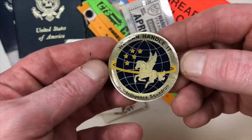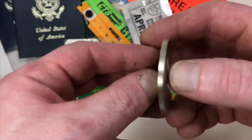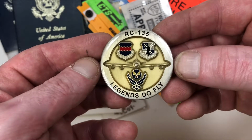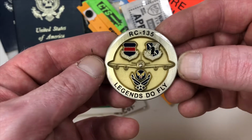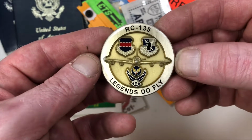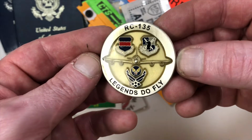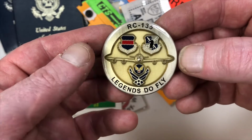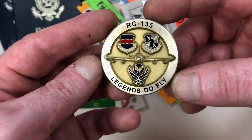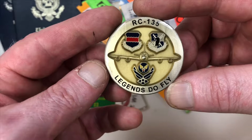Now here is a coin from the 97th Intelligence Squadron for the RC-135. This aircraft has just recently become declassified, or at least declassified enough that pictures are allowed to be available publicly. This coin wasn't even available to the public for a long time, but it's still really not available to the public. I only have this because a really good friend of mine was in this unit and flew on this aircraft, and he gave me this coin.